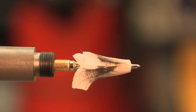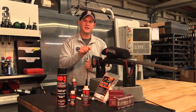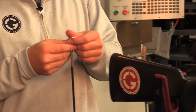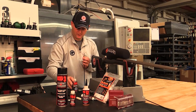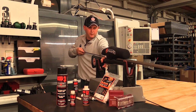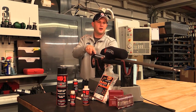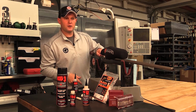I'm going to do it again, run one more through there, and what that's going to also allow us to do is see the carbon fouling in the end of the bore. So we'll get one more patch through with some KG1 on it. And this one you might want to work just a little bit back and forth in your bore, just to get all the good stuff out of there. And it looks like we got another bunch of that carbon out of there, so that's good.